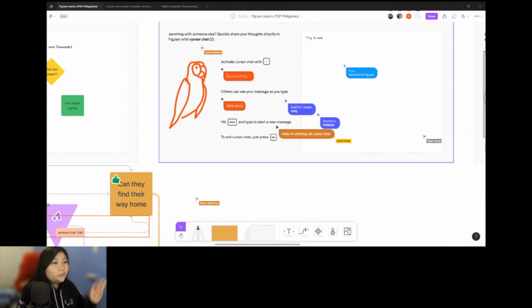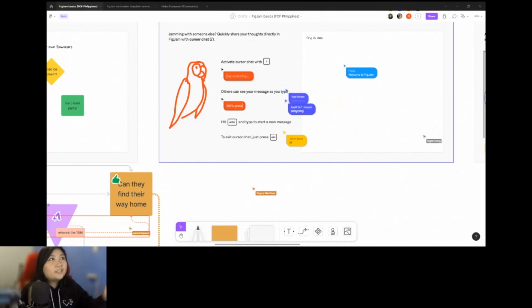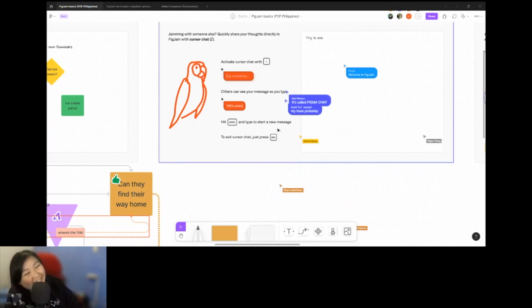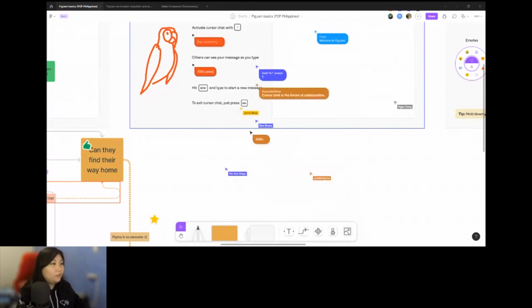So now I can chat here instead of, I don't know, who here has done the make a text element on the screen and then type your chat there. So yeah, I am giggling. It's called Figma chat. So instead of making a text element and then putting it on the file and then you delete it, you can just do this. So hello, lol, lol, lol.